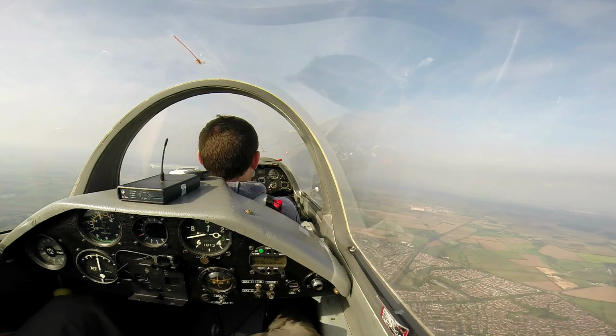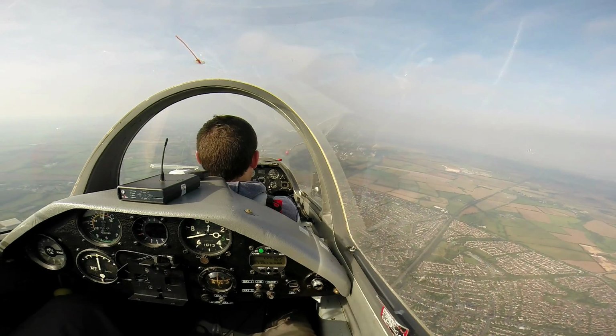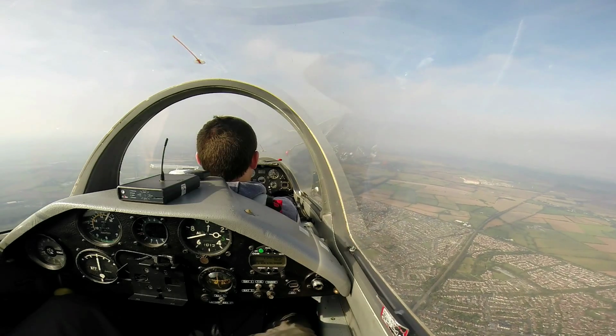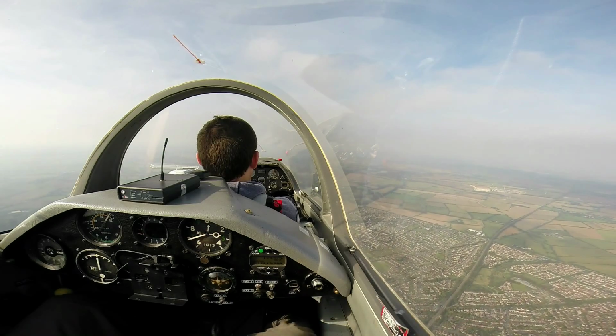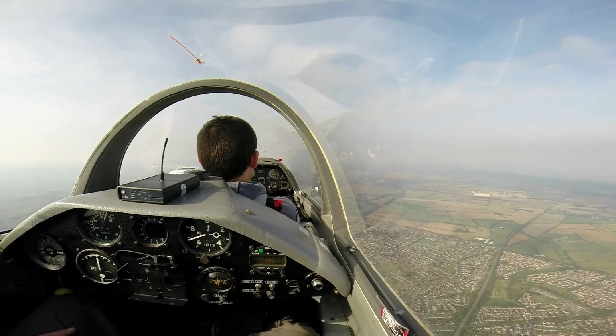And then you ease the stick forward to recover. And then once we get back to flying speed, return the glider to the normal attitude. So just bring the nose up gently and hold it there. Perfect. And that's how we do that. So I have control again.